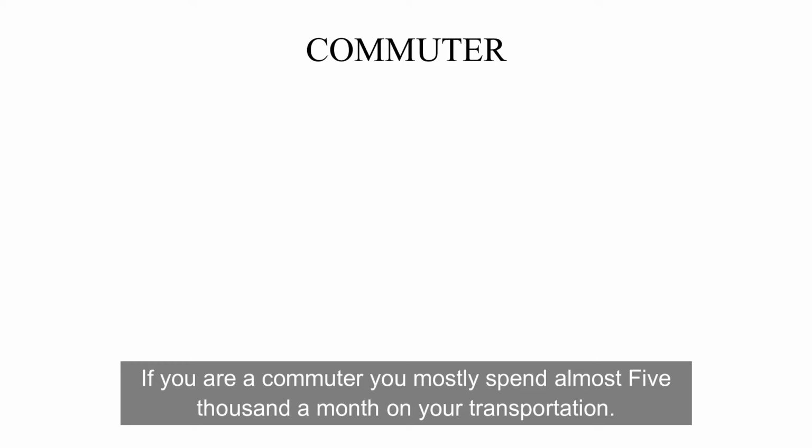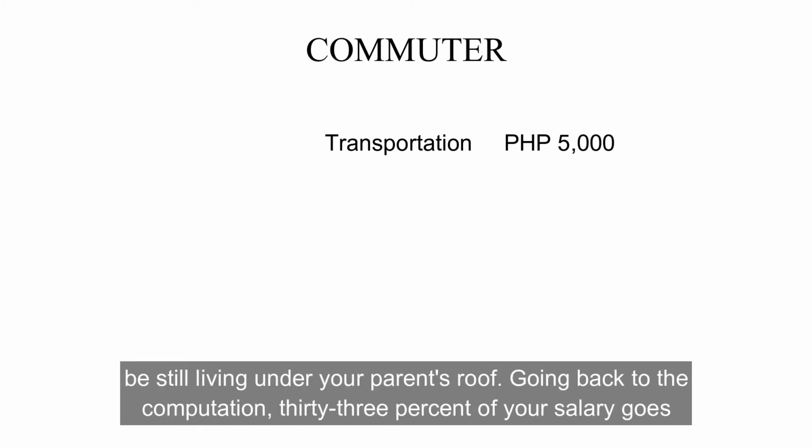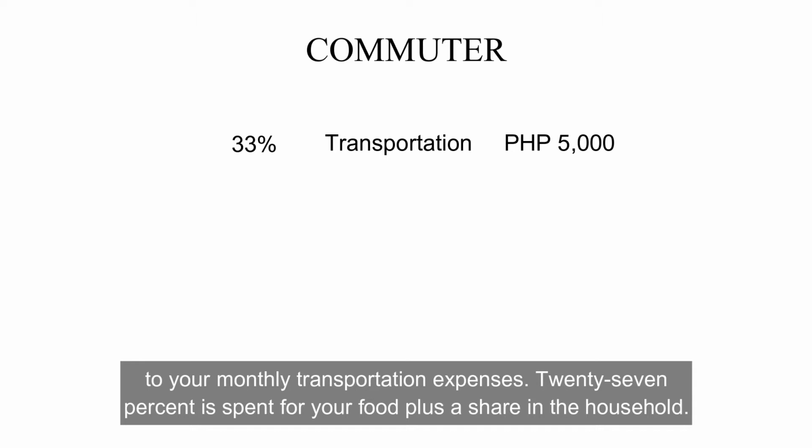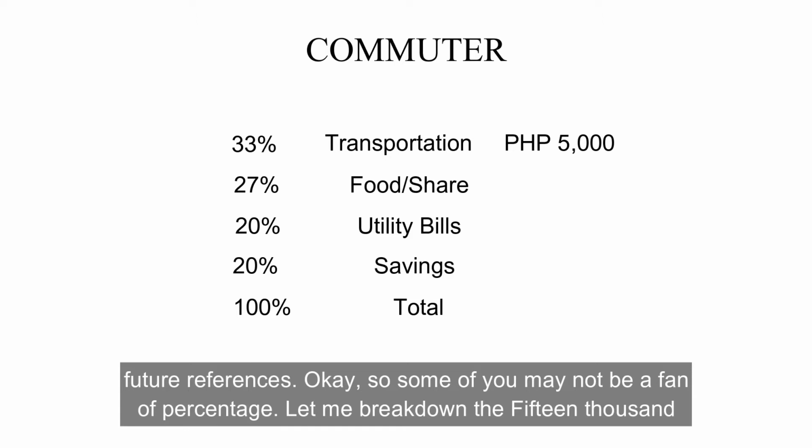If you are a commuter, you mostly spend almost 5,000 a month on your transportation. For this computation, I would exclude a house. Let us just say that you already have your own house, or you might be still living under your parents' roof. Going back to the computation, 33% of your salary goes to your monthly transportation expenses. 27% is spent for your food plus a share in the household, and 20% for utility bills, and the remaining 20% goes to your savings account, which can be used for future references.